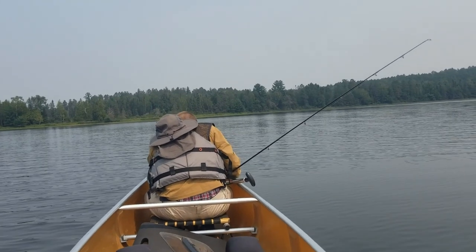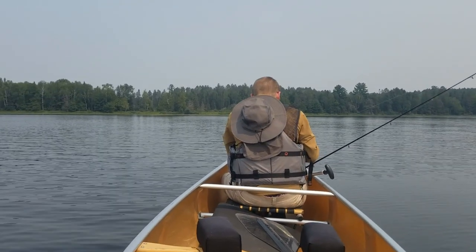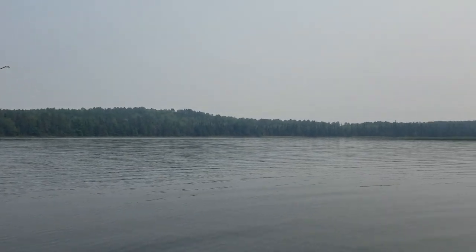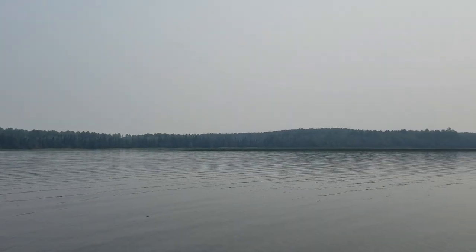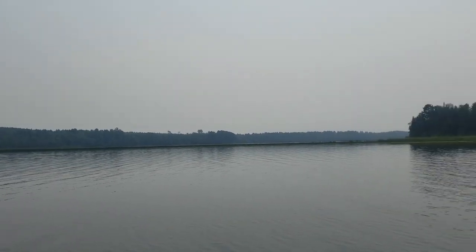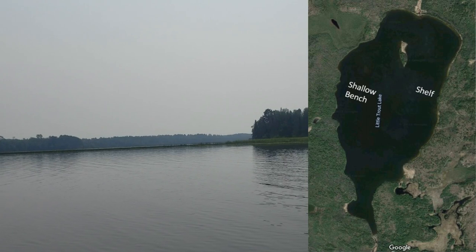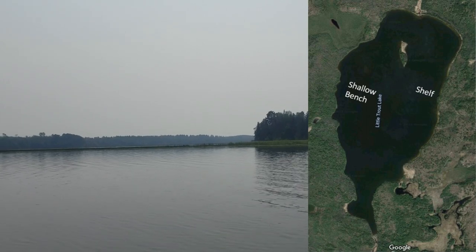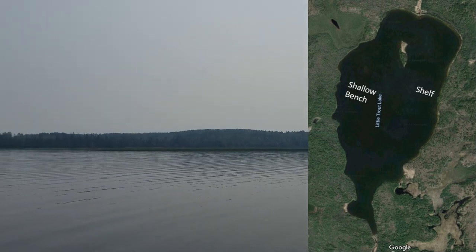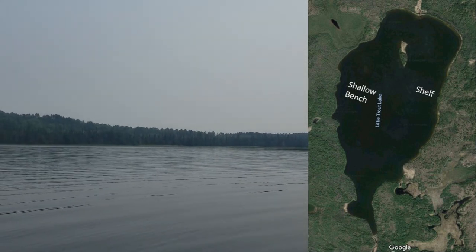We really enjoyed fishing on Little Trout. The bottom is sandy, just sand everywhere. No mud, no muck, just sand. So throughout the lake, there are a couple key areas that we'll show here on this map. You have a very, very shallow bench, like a foot. Of course, water was down quite a bit, but it was very shallow.